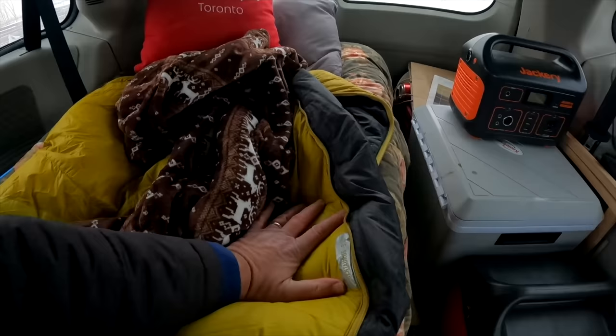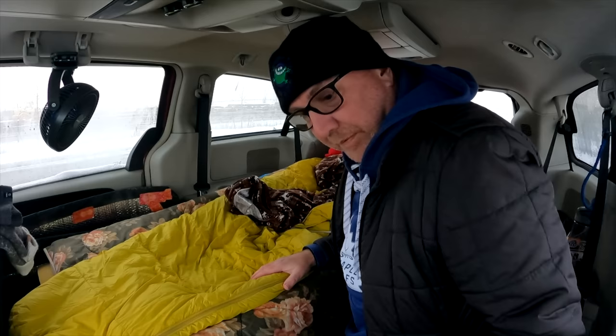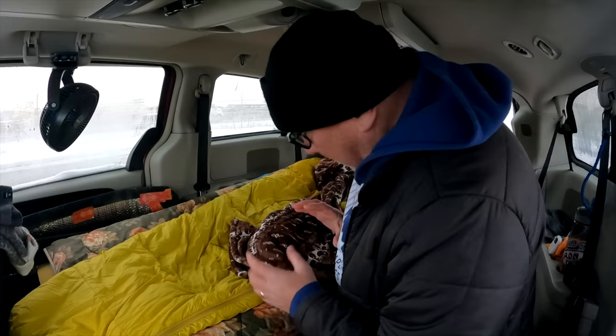And again, the reason I'm doing this is because I don't want the propane heater on while I'm sleeping, but I also want to be warm while I'm sleeping. So this is going to bridge the gap.